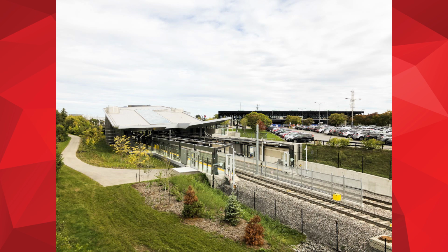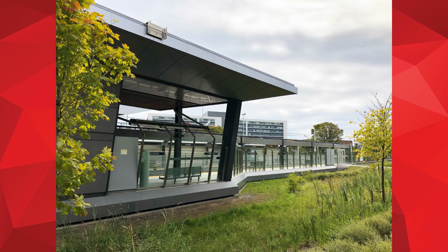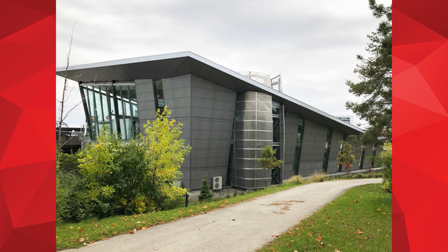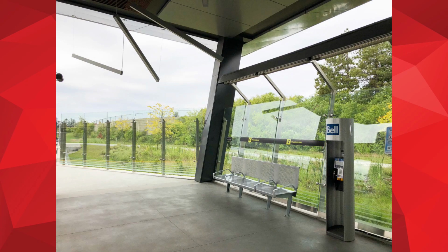I personally like Tremblay because of the way it's designed. It's a little misleading when you're approaching it from outside to enter. You don't know what to expect from the outside. It just looks fairly ordinary, but as soon as you get in, how the roof really sweeps down, how you have clear views to the sides.